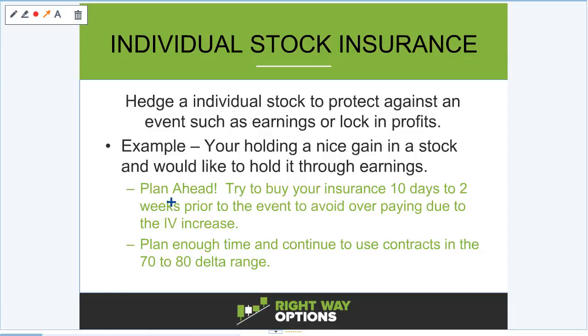And what happens as soon as the event happens? Implied volatility collapses, it drops like a rock, and so that extrinsic value just collapses. They call it volatility crush. So if you plan ahead and get in there before implied volatility really starts to crank up, first you get a cheaper option. You're not paying up as much for the option. And you can lock in a value.